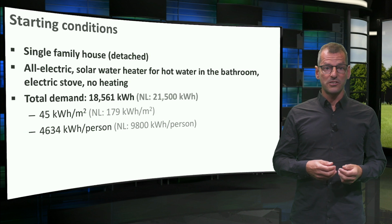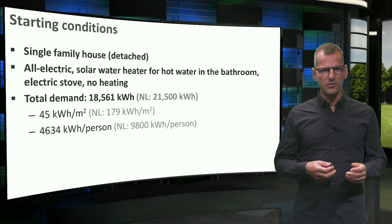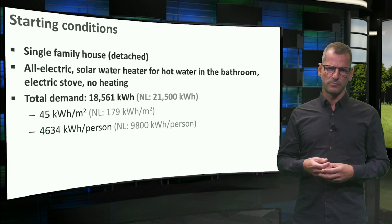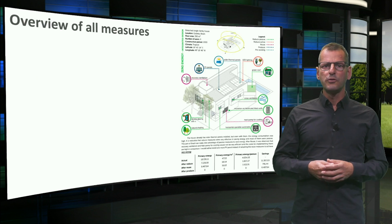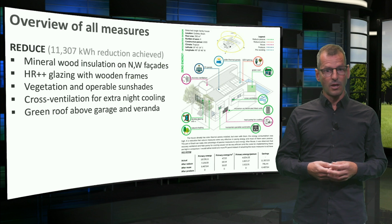Julia's starting conditions can be found here. She has an all-electric house and an energy consumption close to that of an average Dutchman, but much less per person and per square meter. This is an overview of the measures proposed by Julia for the 3 steps of our approach. First, reduce.